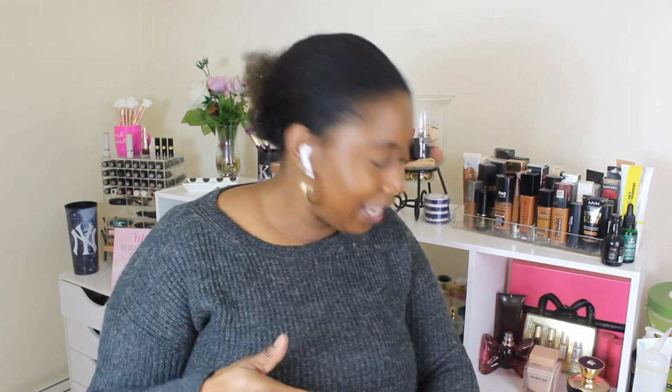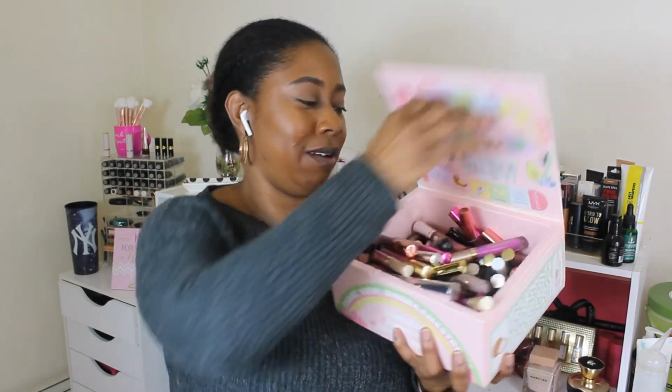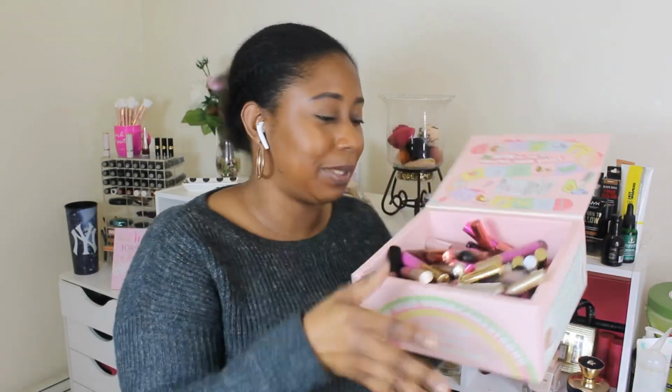So I think now I have more access and a handle on my collection, and of course now with the empty 5-drawer, there's room to grow. But look, I put everything in here. This is the box set that I bought during Christmas, the Briogeo set. I've been using it and I like it so far. But look, it is full of lipsticks. I'll actually do a close-up so you guys can see.